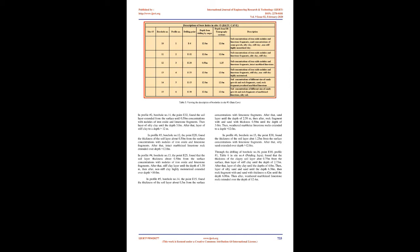In profile number 4, borehole number 19, the point E22, found that the thickness of the soil layer was about 1.0 m from the surface, then a layer of sand till depth 3.0 m, then silty sand till depth 4.0 m. After that, silty clay till the depth of 11.0 m, then a layer of stiff clay till the depth of 14.0 m, then non-stiff clay, highly moisturized, extended over depth 24.0 m.